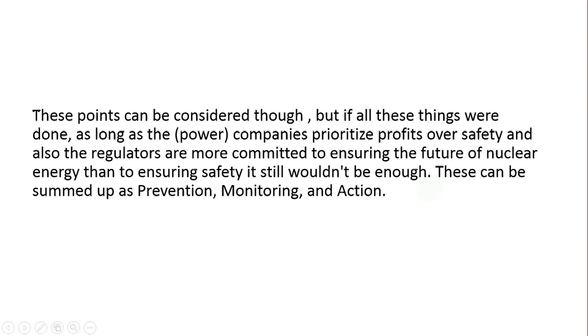These can be summed up to three major points: prevention, monitoring, and action. You prevent, you monitor, and you take action on expected accidents. To monitor and prevent, you must take action, and also if you want to prevent, you must monitor and take action.